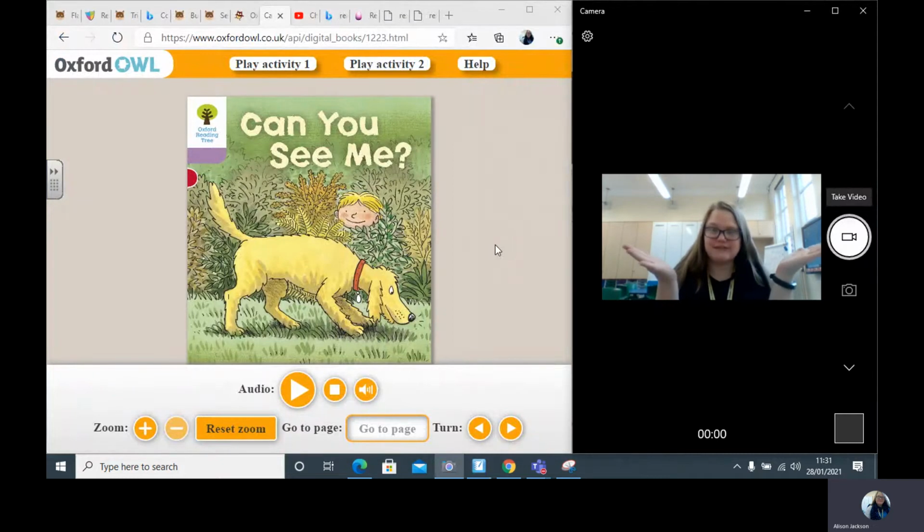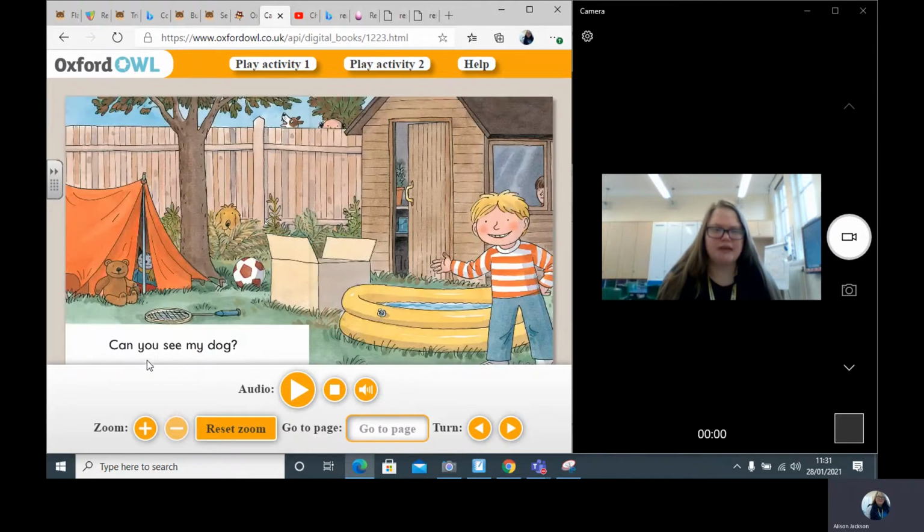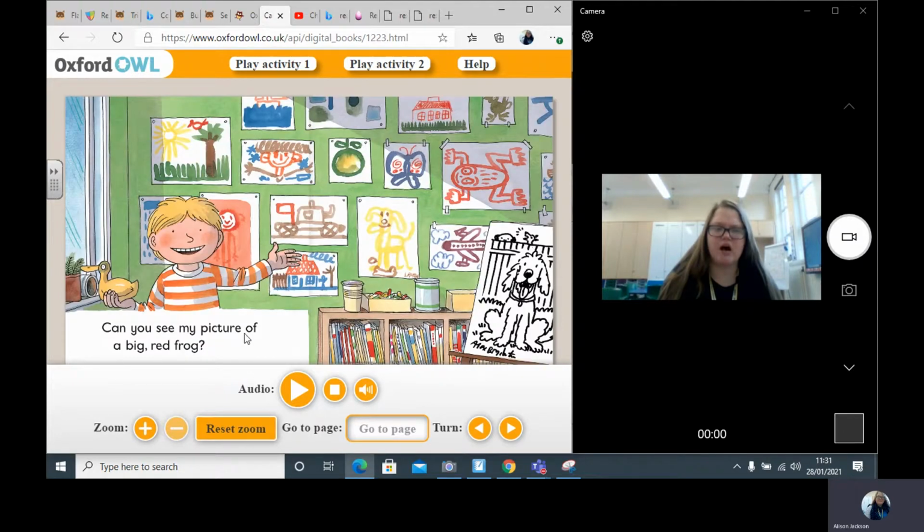Title is Can You See Me? We've got our character hiding in the bushes and we've got the dog sniffing. Okay, off we go. Can you see my teddy bear? There he is in the corner. Can you see my dog? There he is in the bushes next to the tree. Can you see my picture of a big red frog? And there it is. There's his picture of the big red frog.